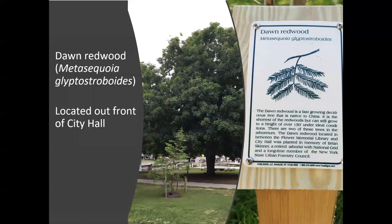This tree is the dawn redwood. Like the ginkgo, they're living fossils. They were thought to have been extinct. The dawn redwood was thought to be extinct until, I believe, the 1940s, when it was discovered in Western China, and then has been dispersed and planted throughout different parts of the world. But this tree is special to me. For one, it will be a future giant in the right conditions. This tree can grow up to 150 feet tall.